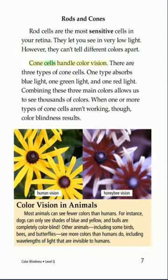Cone cells handle color vision. There are 3 types of cone cells. One type absorbs blue light, one green light, and one red light. Combining these 3 main colors allows us to see thousands of colors. When one or more types of cone cells aren't working, though, color blindness results.